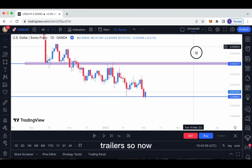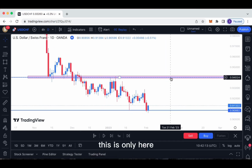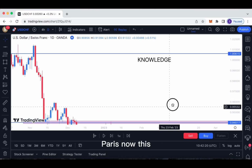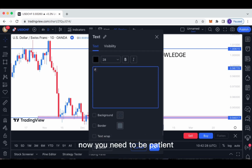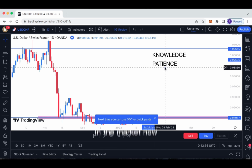So now the price clearly has to come back to this zone here. But for you to be able to wait for that price, this is what brings us to our next thing. After applying the knowledge, now you need to be patient. Patience is key, traders. You need to have patience in the market.